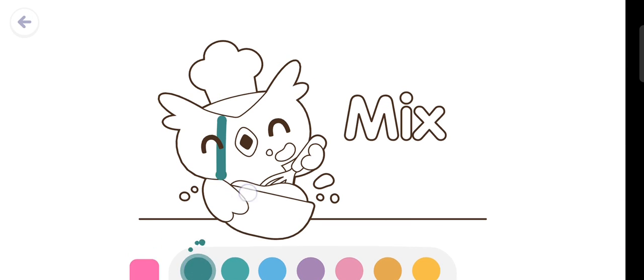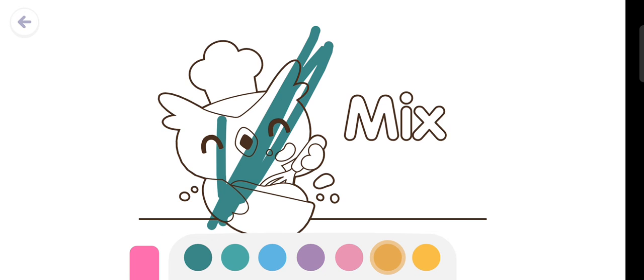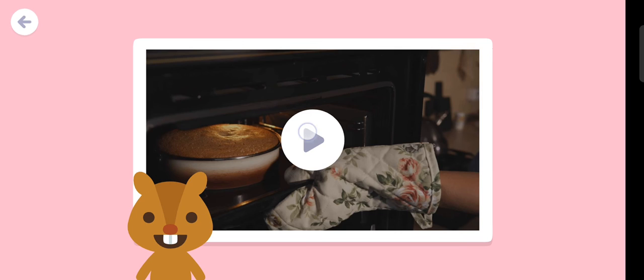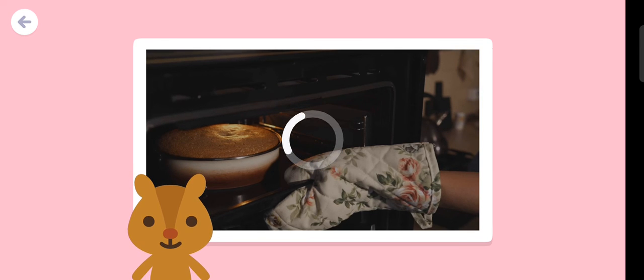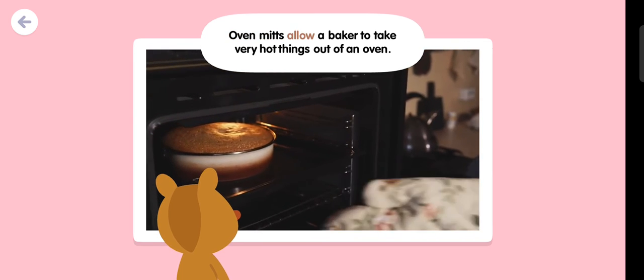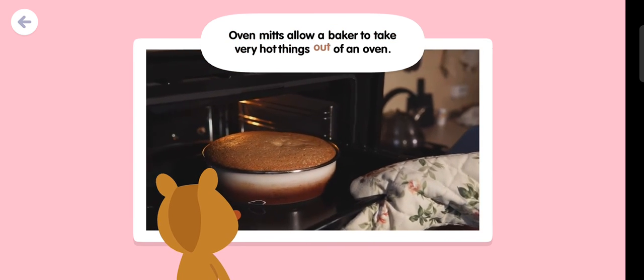Mitts. Oven mitts allow a baker to take very hot things out of an oven.